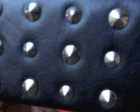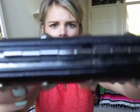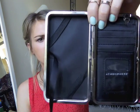I like the outside of it as well. I like the studs, they don't look tacky. The material's nice, it looks kind of leathery. I love it. They've got a couple of different ones, but I like the studs. So yeah, if you're like me and you always end up going to Tesco's with things tucked into the crook of your arm and your phone, just get one of these. It just means you can carry it all in one thing. Perfect for a night out as well. So that was that one, £4 from Primark.